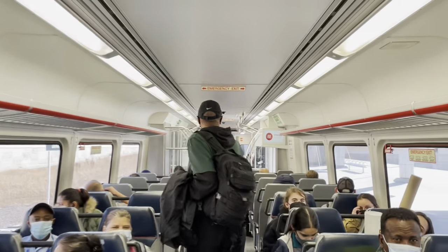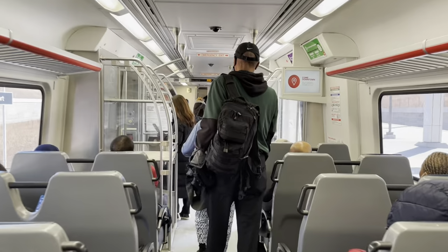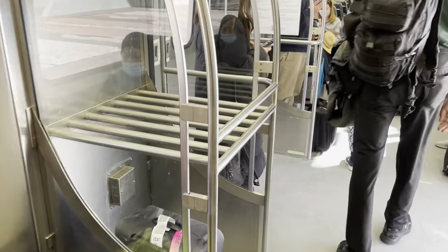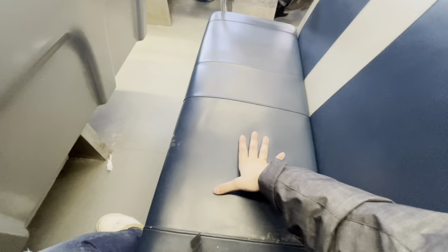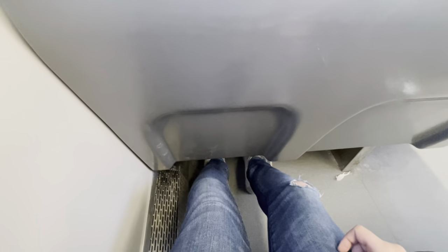So the first thing we notice is that in this car, seating is arranged in rows of 2x2 seats. But in the next car, which is where we ended up sitting, seating is arranged in the more traditional American 2x3 rows. This is possible, of course, because American trains, just like pretty much anything else in the US, are bigger. Now, legroom in this train, of course, isn't Amtrak level, but for a commuter train, it's completely adequate.